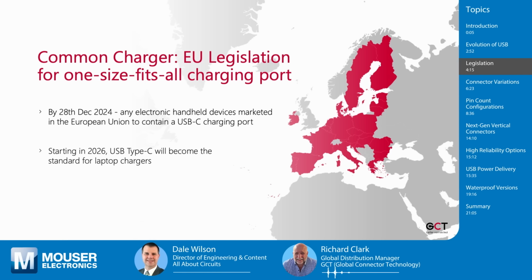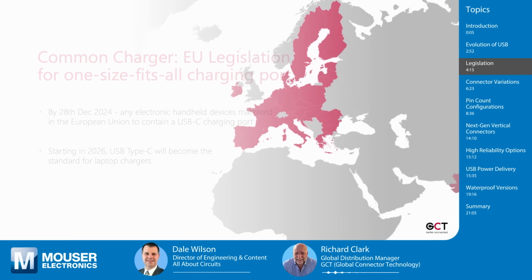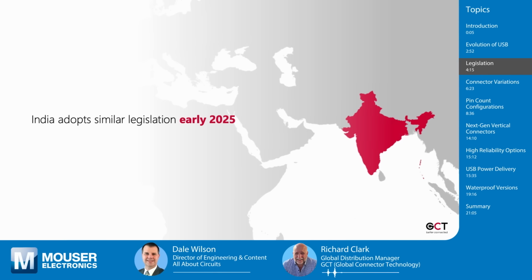Whilst presently this is only for the EU, it will in time surely expand beyond its borders, and we already see the likes of Apple moving from the Lightning connector to USB Type-C in their latest devices. And so really, this is just the tip of the iceberg. Similar legislation will surely follow elsewhere, and already we see India is moving in this direction.